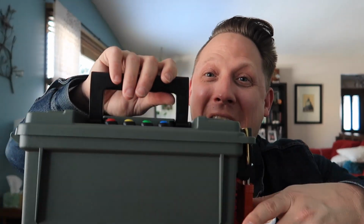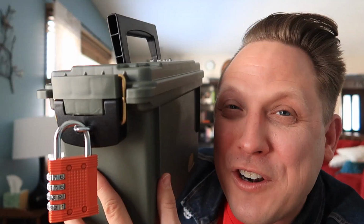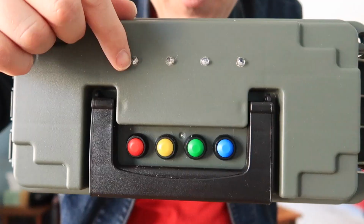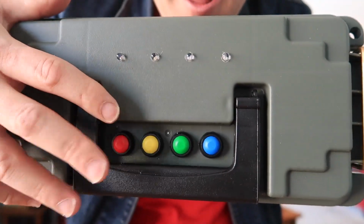Oh my gosh. This looks so cool. First of all, we got a lot of information, a lot of information that says cache background. Oh my gosh. We have one of my favorite things in the world, and that is, we have an ammo can geocache. First of all, look, it's locked up, and on the top, look at that. We got LED lights right here, and we have colored buttons.